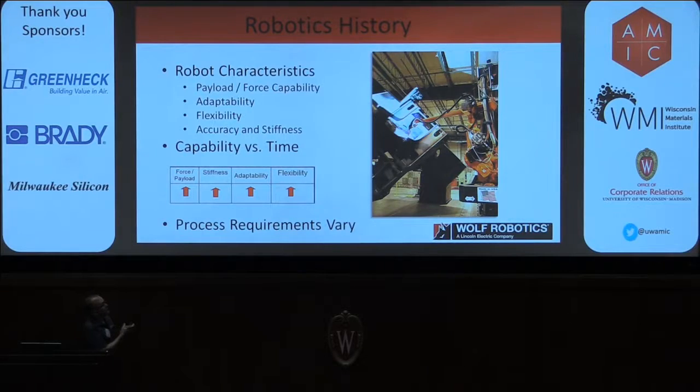The image on the right gives you a good example of a system used to weld a big piece of mining equipment. The robot by itself, as you can see, is a pretty small part of the overall system, so we add a lot of additional content to it. If we look at the history of robots and their characteristics, they're defined by four major areas: payload and force, which are combined together as one characteristic; adaptability, sometimes referred to as intelligence; flexibility; and accuracy and stiffness.